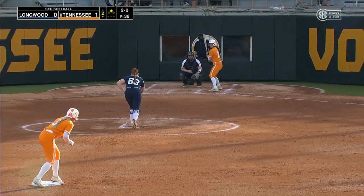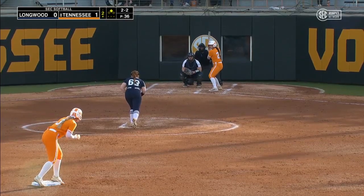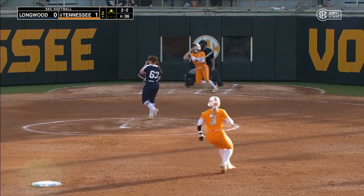Gavriluk did a nice job bearing down, getting out of the first with just one run on the board. Runner in scoring position to begin the second. Looking for her first strikeout.